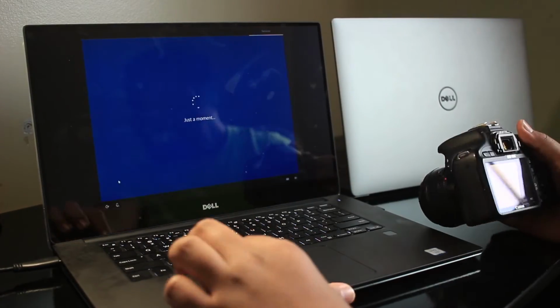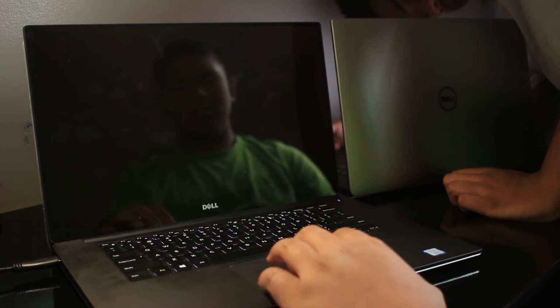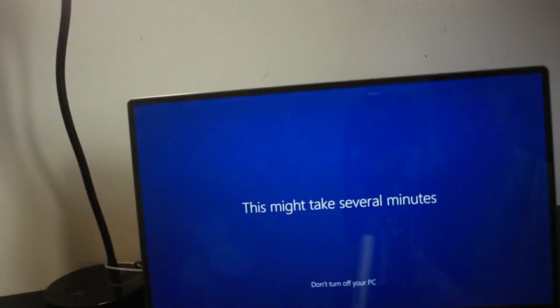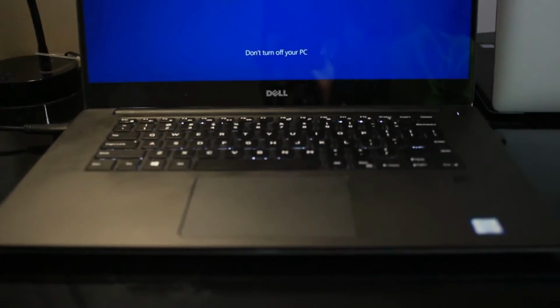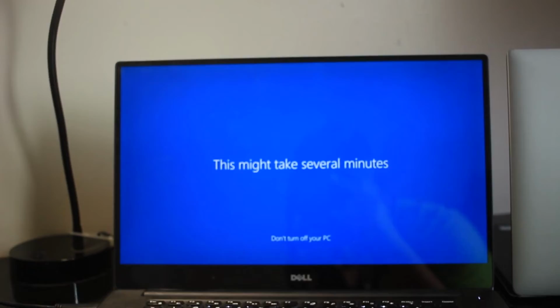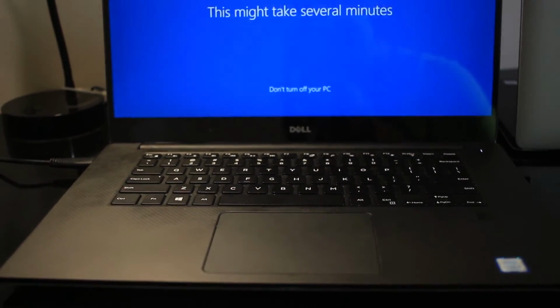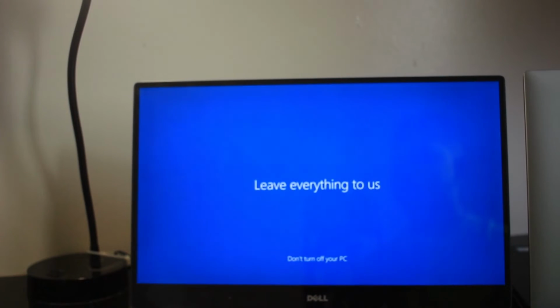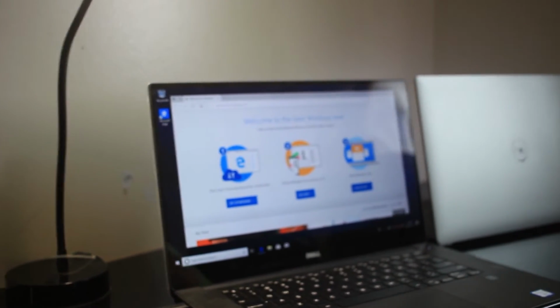So you can see me in the background. I'm actually transferring something from an SD card to my laptop. Sorry for changing the tripod a little bit. Something happened, I think. So I'm fast forwarding it for you guys here, and it's almost done. There you go, it says almost there. And boom, we're literally on the cleanest version of Windows right now.